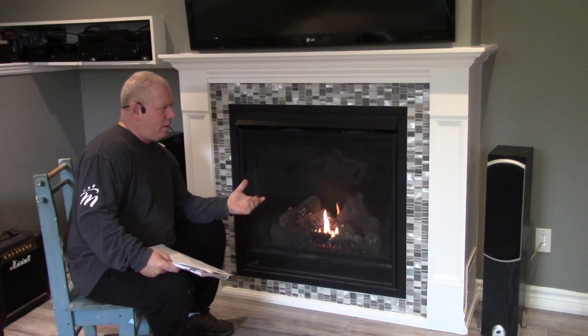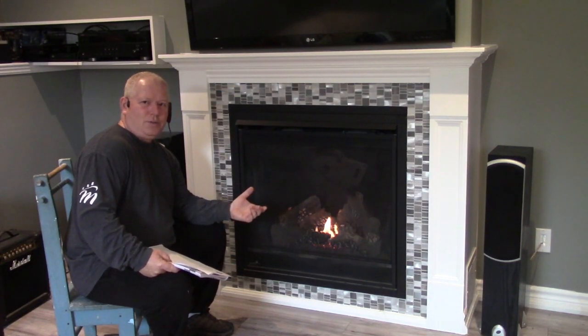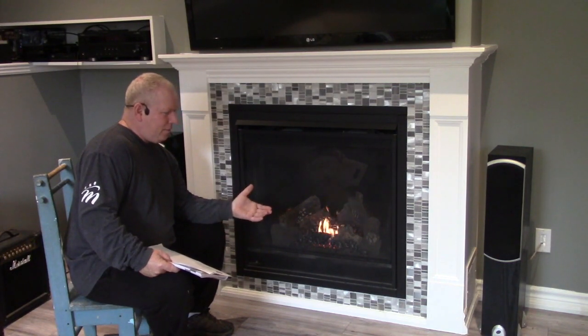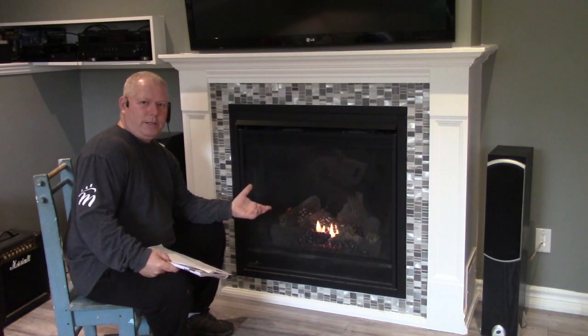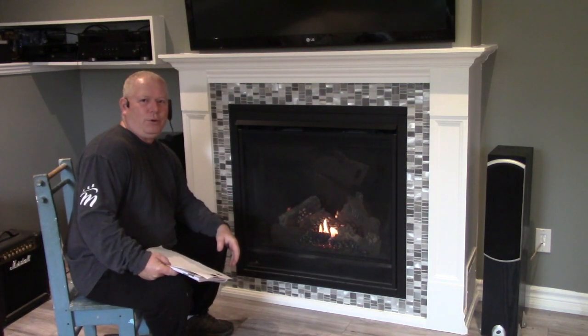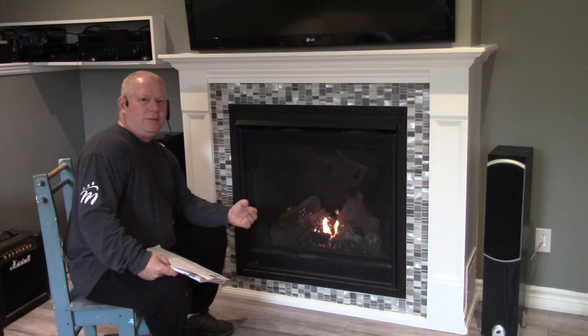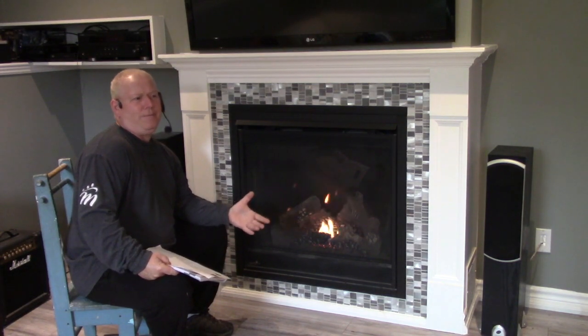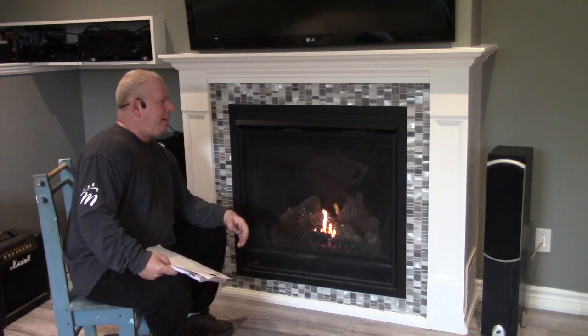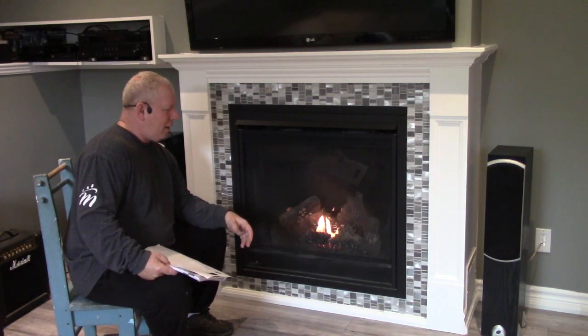It was relatively easy for the guys to install. It kicks out a fair amount of heat if you want it to. It will heat up your room. I don't know that I could really consider it an efficient way to heat a house because I don't really think that it is. But it is a nice little fireplace.